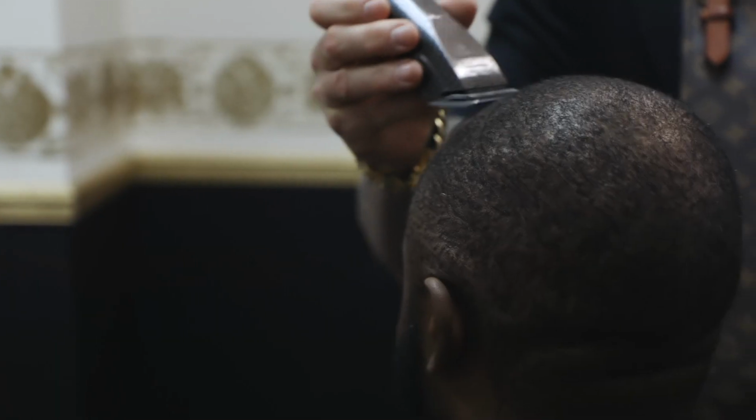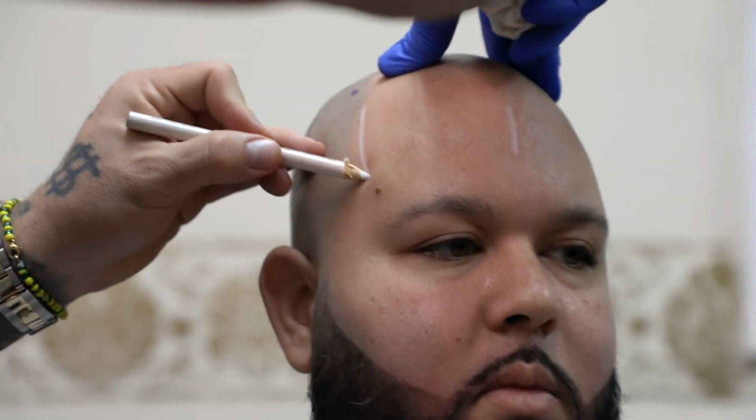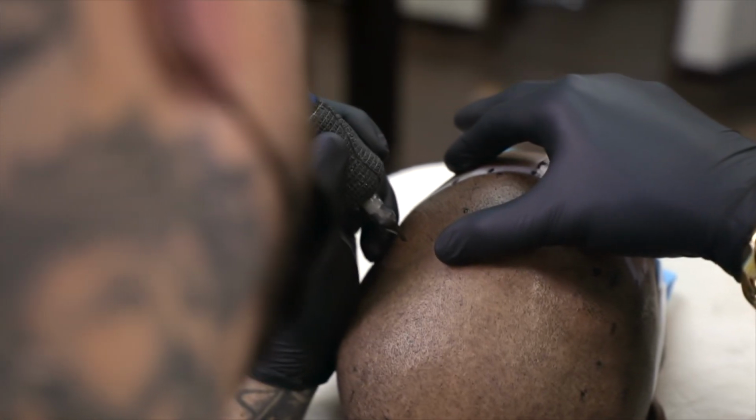As barbers, especially in our industry today, hair enhancements have become humongous. Beiging, the spray, the hair fibers, just hair enhancements, period, have taken our careers to the next level. But what can take it even farther? Scalp micropigmentation is the king of hair enhancements.